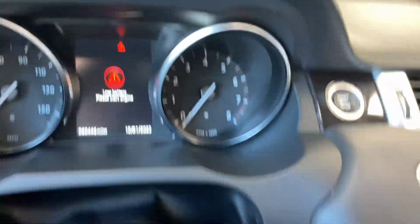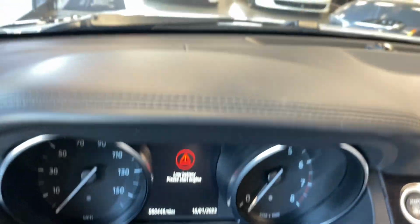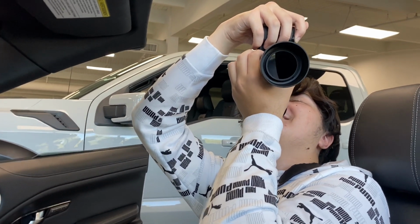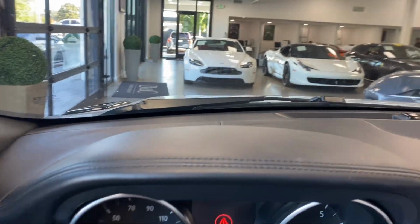Hey! I love this thing. Convertible Range Rover, my cop. Oh god. My seat's a little bit far forward, but you know, it's fine. I can see. Make enough pictures. Yeah, I got enough. I know I'm a celebrity, but there will be other opportunities.